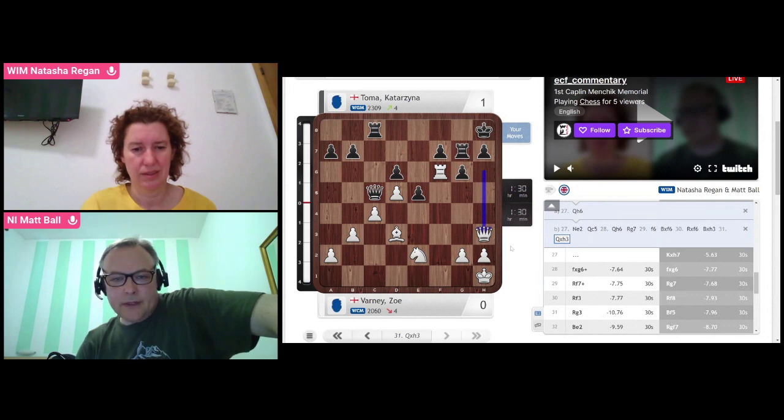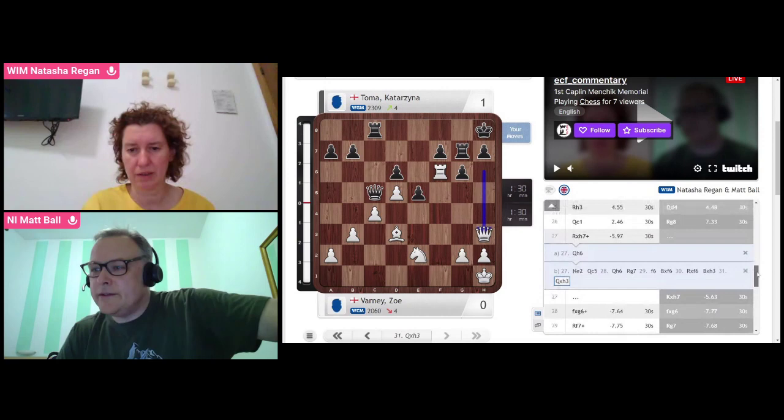And the game goes on. Perhaps we can infiltrate with the queen on d7 at some point. That might be fun, threatening the pawn on d6 and also the pawn on f7. Just got to be careful about the black queen hassling our king a bit, but it's looking promising. Okay, so that was what Zoe could have done.